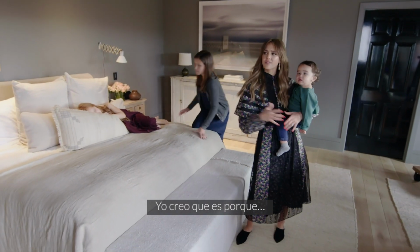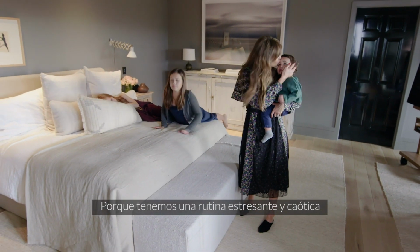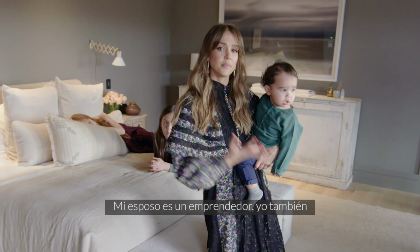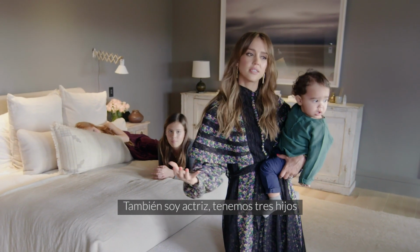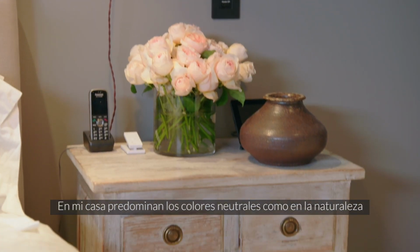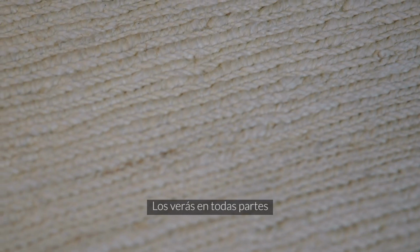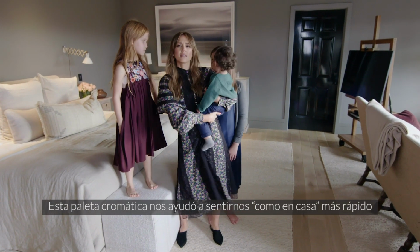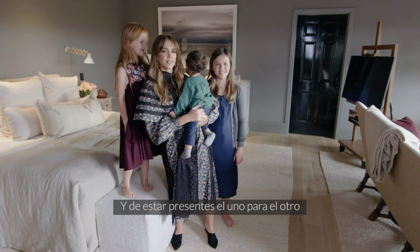I think because we have such stressful and chaotic lives. My husband is an entrepreneur, I'm an entrepreneur. I'm also an actress. We have 3 kids. I think the more neutral colors that are from nature, you'll see that a lot throughout the house. It just allows us to settle into home and to be present with each other.